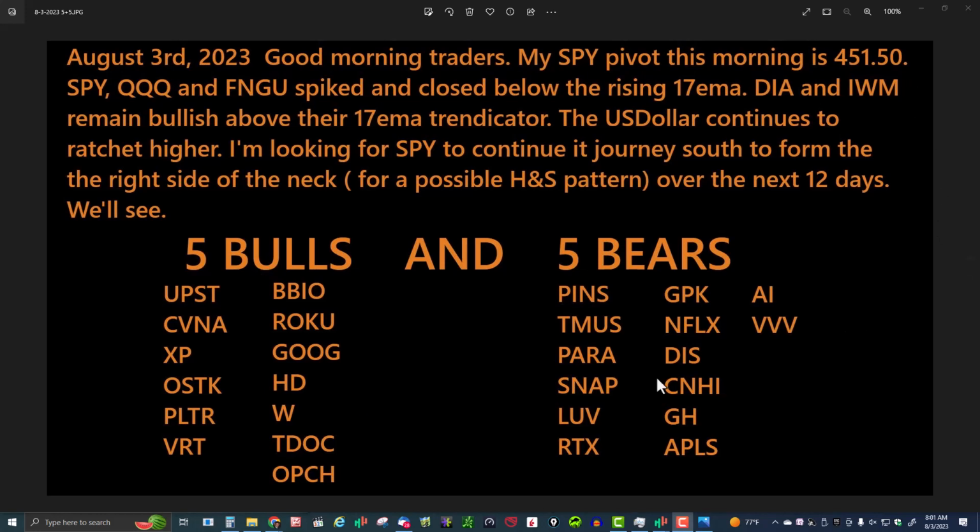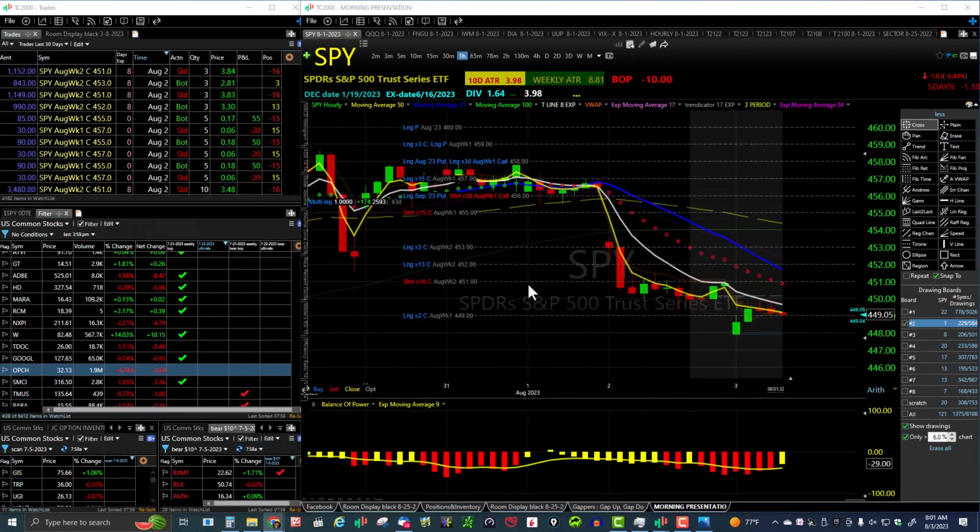These are our 5 bulls and 5 bears. There's more than 5 on each side, but these are the stocks that I find bullish. These are the stocks that I find to be bearish. Let's go take a look at the market today.